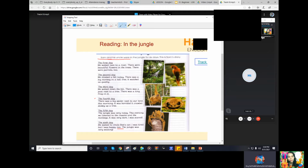Sam and his uncle were in the jungle for 6 days. This is Sam's diary. Diary. Okay. The first day. We walked next to a river. There were beautiful flowers in the tree. There were parrots too. The second day, we climbed a hill today. They watched a big mouse in a tall tree.